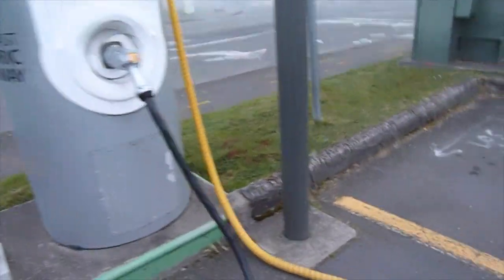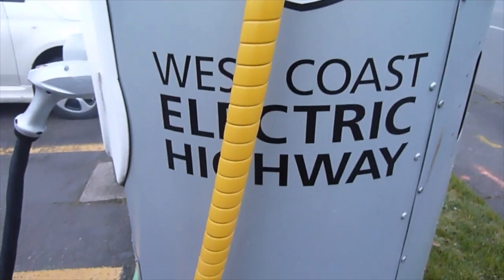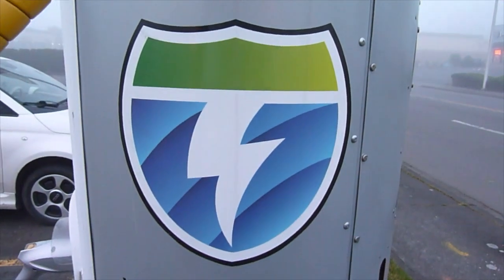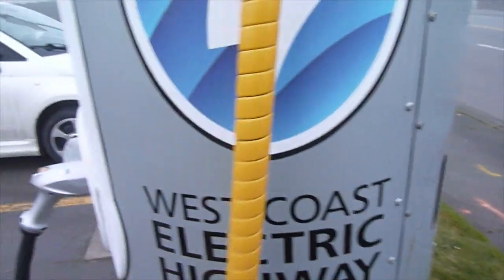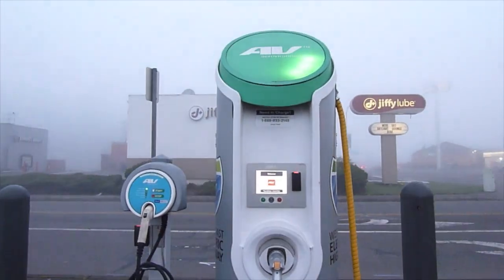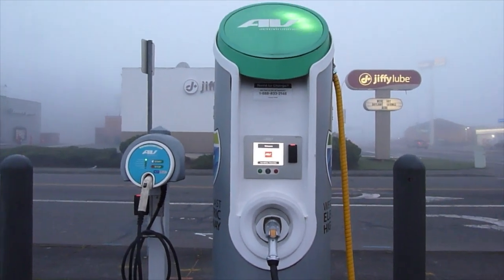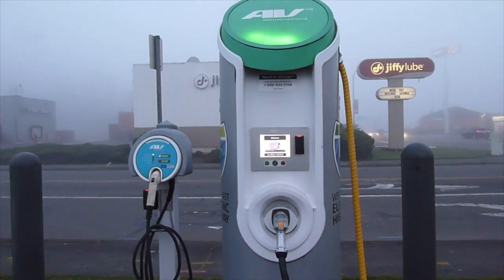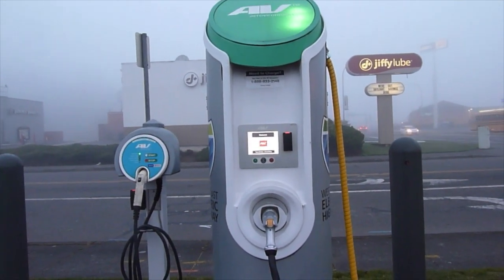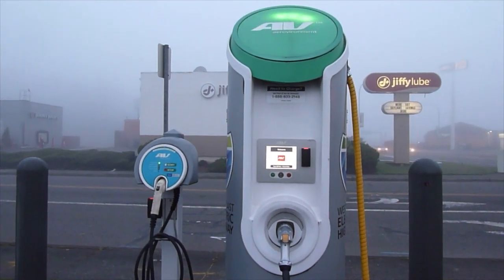I'd like to introduce you to the West Coast Electric Highway. Ooh, kind of a cool graphic thing. Anyway, this is the EVagabond network, and they're responsible for a lot of the chargers up and down the West Coast, with the idea that you would be able to drive the entire West Coast in an electric car. Well, hello, somebody forgot about Northern California. Sort of important, but we'll get to that.